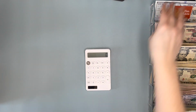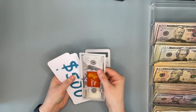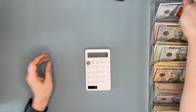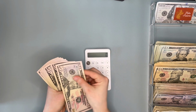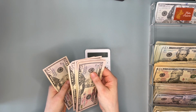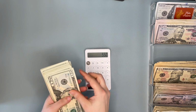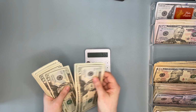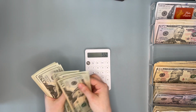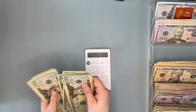So let's see how much. So we already had $1,100 that was swapped out that's already in the bank. So let's see. 51, 52, 53, 54, 55, 550, 20, 40, 60, 81, 20, 40, 60, 82, 20, 40, 60, 83, 20, 40, 60, 84, 20, 40, 60, 85.